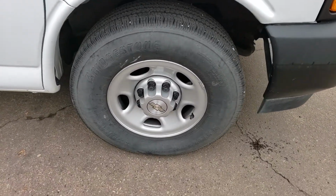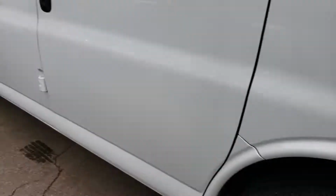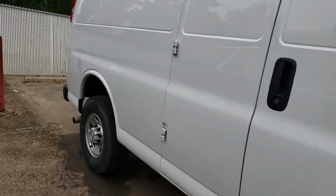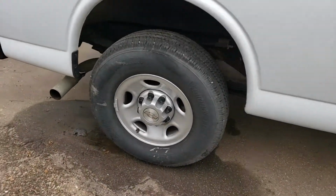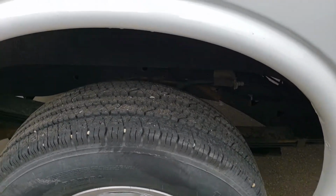Rims are in good shape all the way around. Lots of tread life left on the rubber, as it should be, after all, it's very low kilometers. Just taking a look inside the wheel well. Everything looks good.